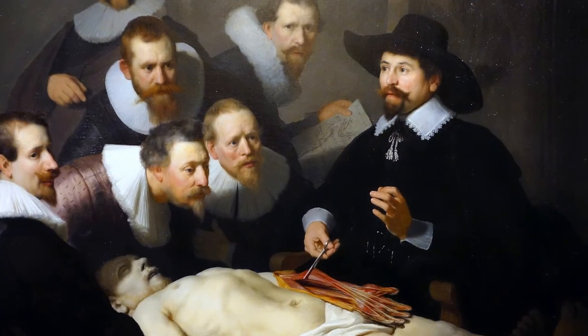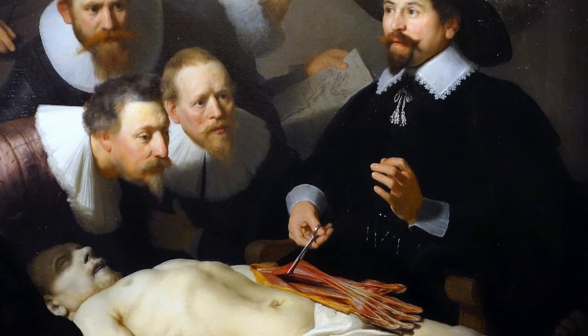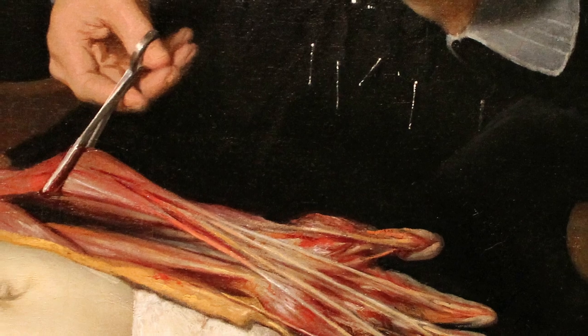Now, if you look at Dr. Tulp here, he's got his fingers together, and presumably as he's pulling with that instrument, he's pulling the tendons that he is suggesting are making that movement. And they're all in awe that he knows which tendons are able to do this. Now, apparently, later, physicians have looked at this and said, nah, it's not too accurate.